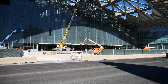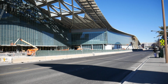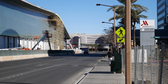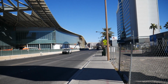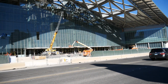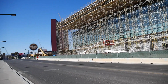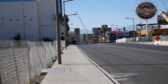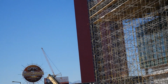Now, because I'm so close to it, I can't get much further from it. You need a wide-angle lens to actually see everything. Straight down there is the convention center. That's Paradise, I believe. And then it comes in, as you can see, all the way to here, and then there's the Strip down there. All right, you see the sign Ross Dress for Less, Bagel Mania coming soon, and there is Resorts World.